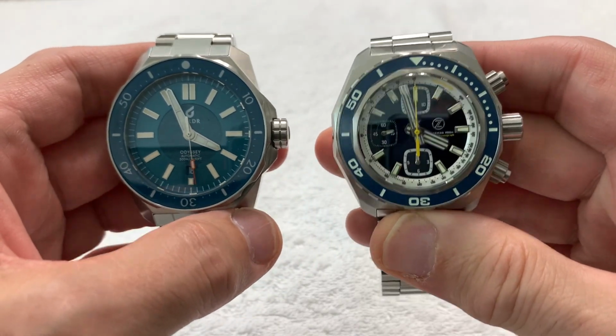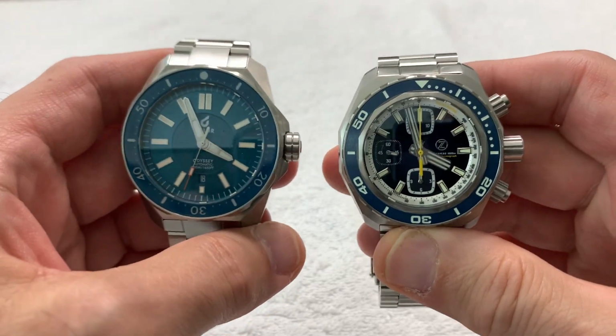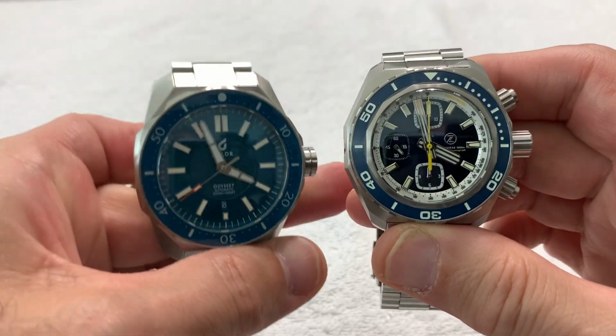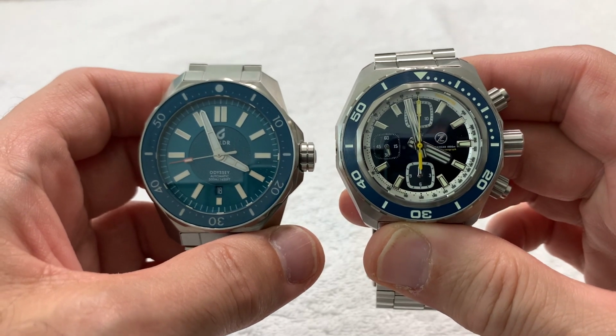This is a Zelos. Of course it's a Zelos. What would you expect from Celine Driver, aka Mr. Zelos? But a Zelos Hammerhead second generation chronograph.